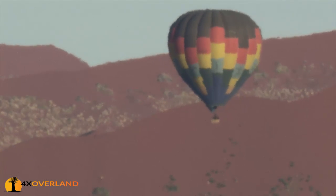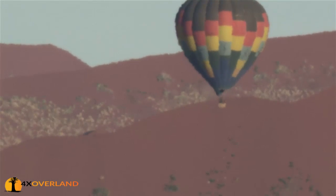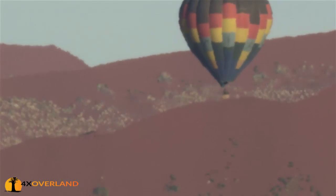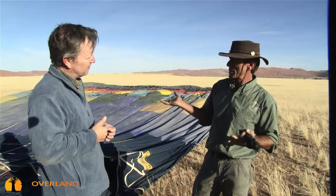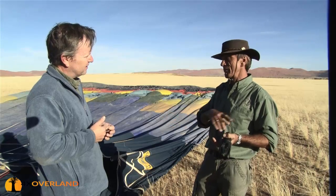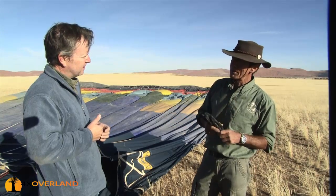This landing was interesting. I've flown in balloons a few times before and I've not tipped over. Was this just because a bit more wind than usual? Little bit windy, yeah. Today it was a little bit windy. Normally we have 20% landing like this, sometimes more fast. And 80% we can land on the trailer.